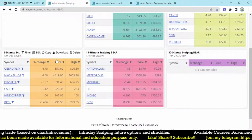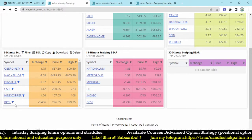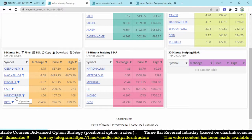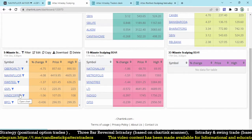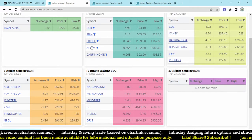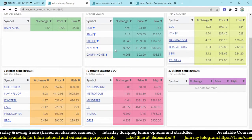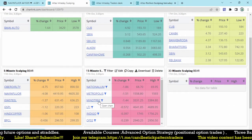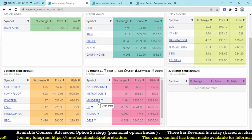But here in this dashboard there are a lot of stocks, copper, and then BPCL, and even I was losing money in copper today. That's on a different strategy, not based on this. But here you see City Union Bank, State Bank of India, SBI Life, Alchem, a lot of stocks from the 15 minutes buy side, and National Aluminium, Metropolis, Mindtree, a lot of stocks forming the selling side.